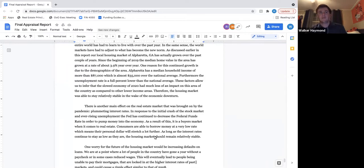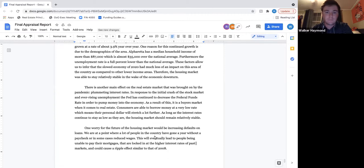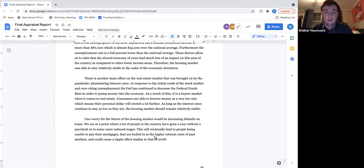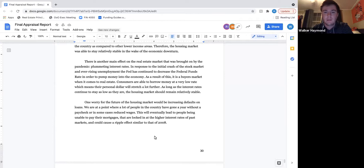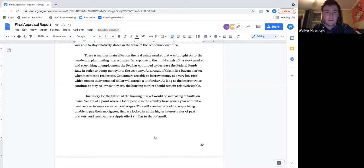But on top of that, the big thing about COVID is it's driven the interest rates down significantly, which means it's a buyer's market, as far as real estate goes. So the real estate market in Alpharetta has remained relatively strong all throughout the pandemic, and it doesn't look like it's really going to change anytime soon. As we touched on earlier, the market cap rate of 6.41%, and the real estate market in general has grown over 4% the past 2 years. So COVID obviously had a big impact worldwide, but as far as the local real estate market of Alpharetta, not that significant.